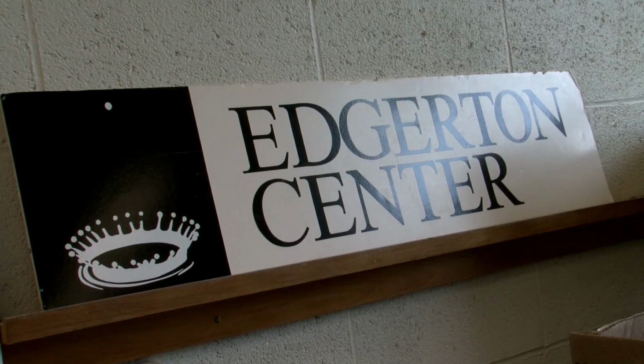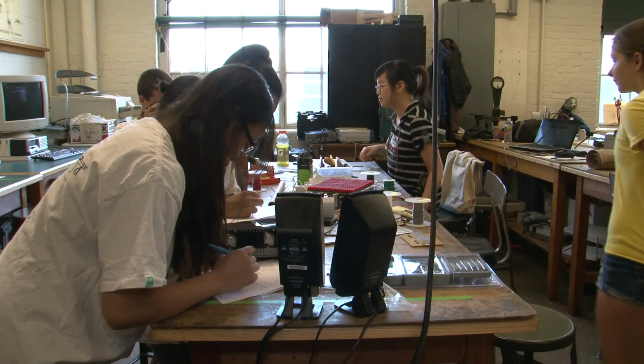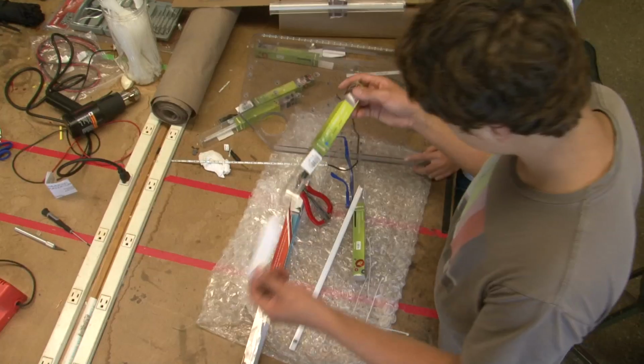Frequently people ask us, what is the Edgerton Center? We're introducing science and engineering to a great group of kids and doing it through a really hands-on manner. In order to get students to learn things at a really deep level, you have to get them interested. They have to want to know. And we found that the best way is engaging them hands-on.